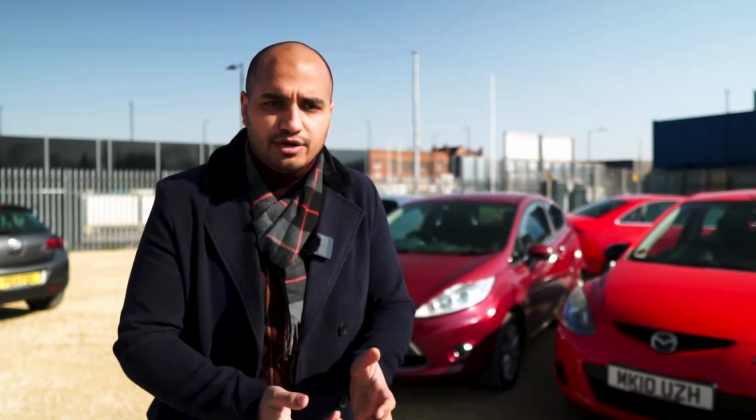The 1.5 diesel engine is the newer generation Ford Fiesta, which is newer than this. A lot better engine. But really, my personal opinion, stick to the 1.2 petrol. You're not gonna regret it, and you're not gonna be plowing a lot of money into it.